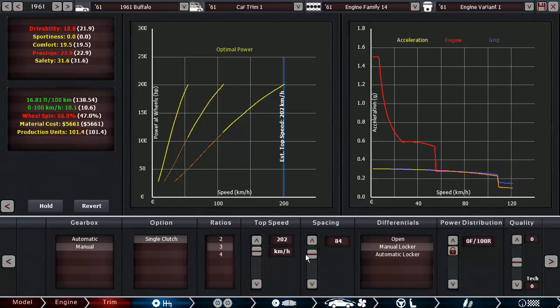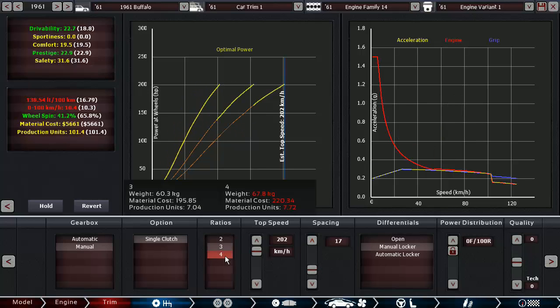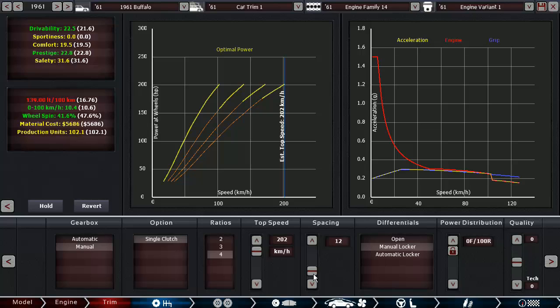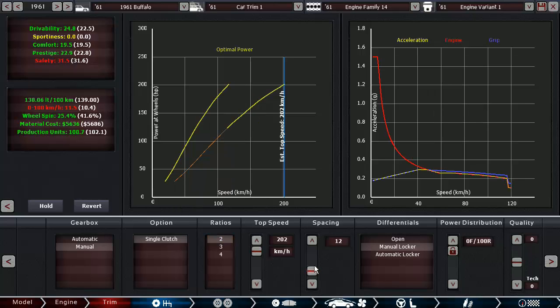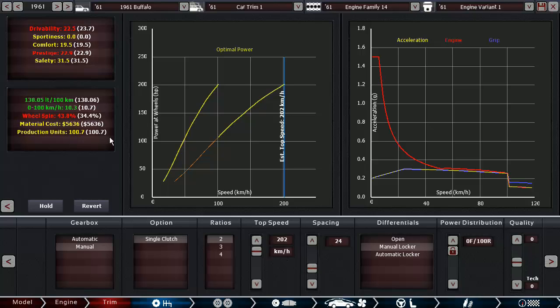Oh, thank God. But man, that fuel economy. What is even going on? What if we do this? Yeah, then it's back. Why can I not gear the first gear to 100 kilometers an hour without making the fuel economy absolutely ridiculous?